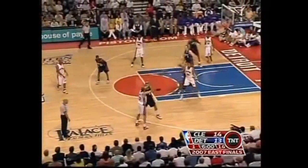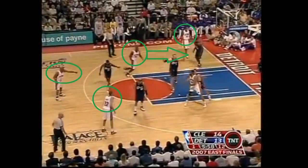And on a Wallace post up, look at the perfect spacing, and when they bring a double, Weber can dive to the basket and get a foul.